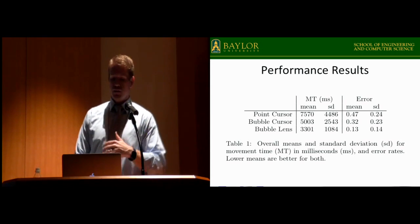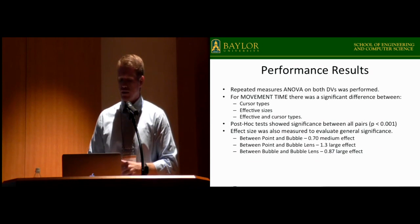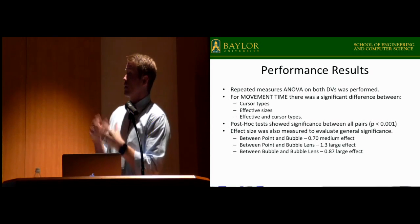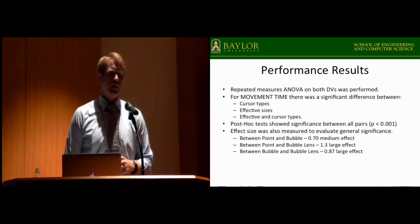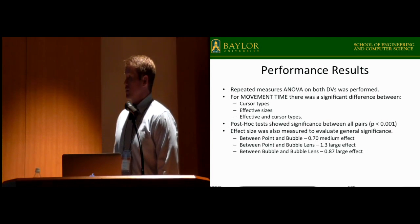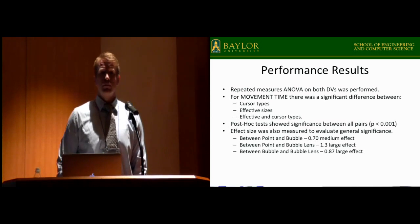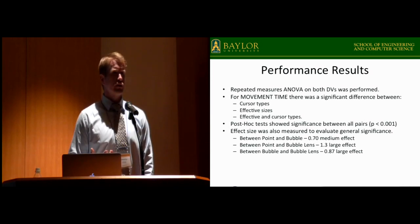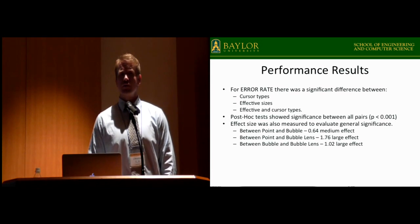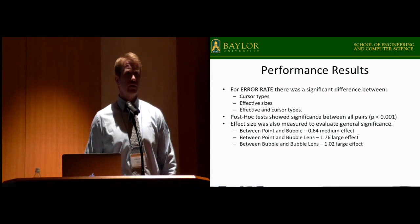Unfortunately, as you can see here, there was a decent amount of information that allowed us to push forward. For our movement time, we found that all of them were significant. All of the post-hoc tests showed significance, and the effect size also came out to be quite large for all of our interactions. The same was said for our error rate: all came back as significant amongst themselves, with medium to large effect sizes moving forward.